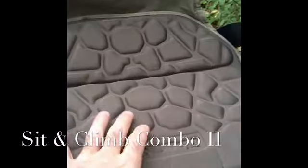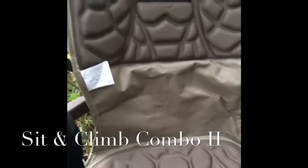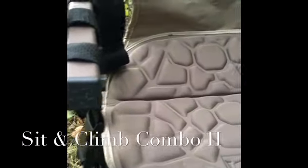The first is a comfort seat. It's a two panel. Folds up nice when you put the stand together. It's very comfortable for those all day sits.